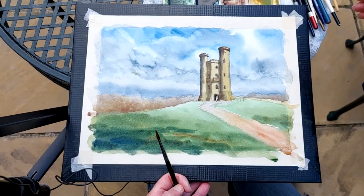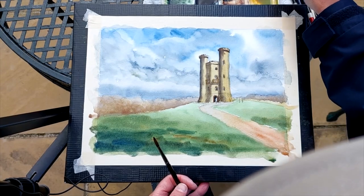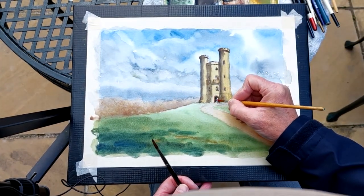Okay, now we need to put in figures. I'm going to use a bit of red. I always like a bit of red for one of the figures, which is that one there.